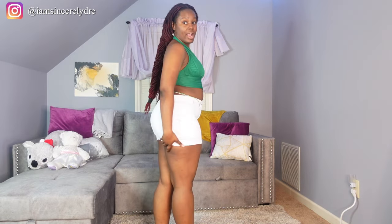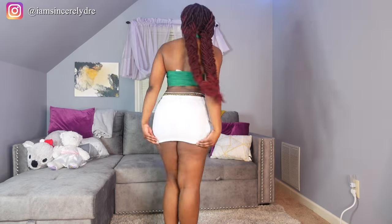Like when I told y'all before about how skirts are short, this is too short for me. This is in a size large. And I feel like, okay, if I was doing a photo shoot and this was just something specifically for a photo shoot and I wasn't going out nowhere, then okay, I would wear this.